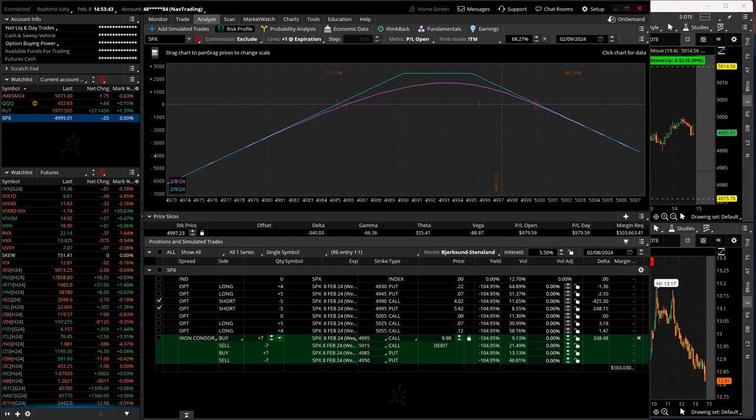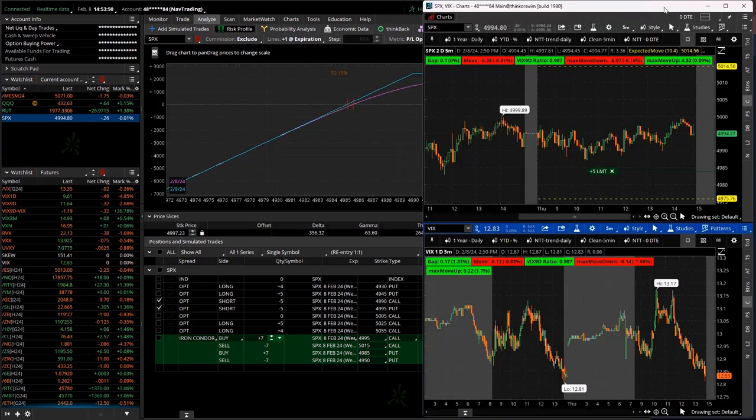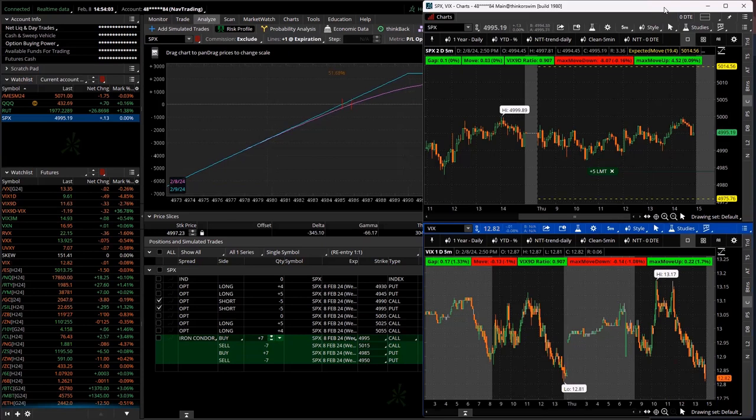What did it open at today? It opened back down below 95. It opened at 49.95 today. Sure did. Get back up there. It's going to settle in the valley, it looks like. So we get a swift move here in the last 5 minutes. Nice job, Theta.